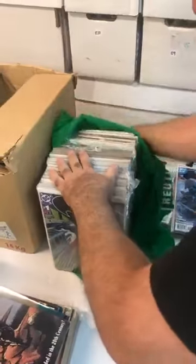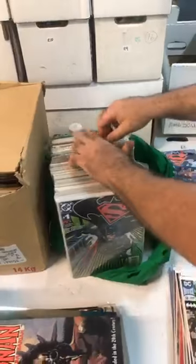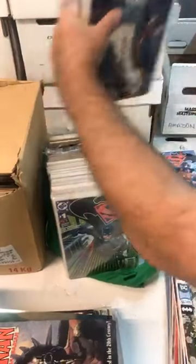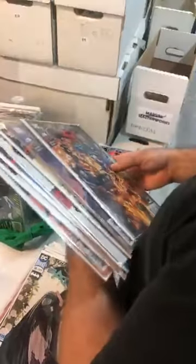And the key book in there, as you might know or not know, is the first appearance of Batman Beyond. And I made sure that it was in it, because if it was not in it, I was not going to buy it. I bought the lot just because it had that book. And that book really went up in value. Let's try to find where it is. Okay, so it has the whole run.